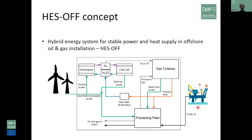So if we have an offshore installation, which needs heat and power for running its processes, we have a first source of power, which is a wind farm, which is developed nearby, which sends power. But we know that wind is an intermittent source of energy, so we would need to complement this with something else. The first option is to utilize gas turbines, which would provide some baseload power, and importantly also would provide heat, which is needed as well as power for the operation of the offshore plant. Heat which is harvested from the exhaust gas of the gas turbine.